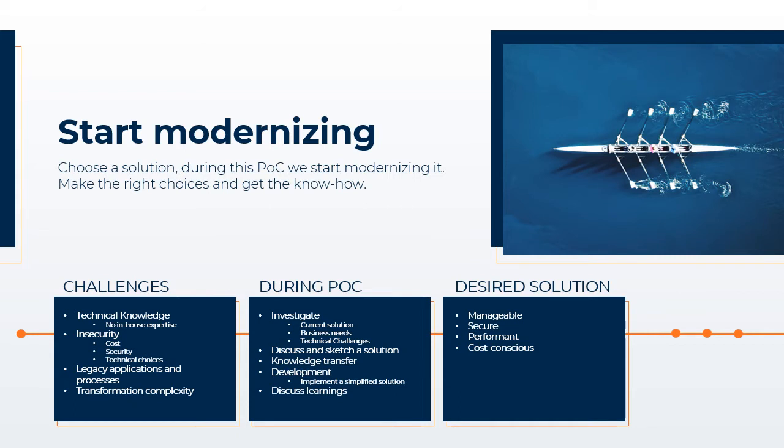During the proof of concept, you bring a solution that we look at together. We see what the current solution looks like, new business needs, and what technical challenges we have ahead. We discuss together and bring to the table a proposed solution. Along the way, we present the technologies at an overview level for your staff as needed. Together, we develop a simplified solution and discuss the learnings. In the end, the goal is a manageable, secure, performant, and cost-conscious solution.